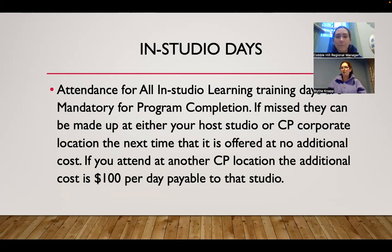So next time New York would have one. If you decide to come and see me somewhere in New Jersey or Philadelphia, then you would have to ask that studio if it's acceptable, and it would be $100 a day to that studio.